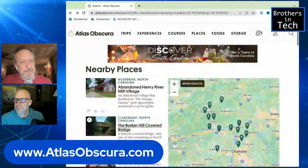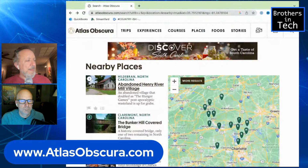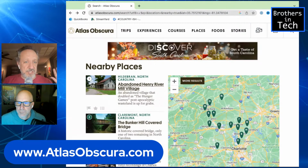There is, I think, a paid membership if you want to do even more tracking of your own sites that you visited and kind of be a part of the community online with other travelers. But if you're just wanting to use it to simply find some nearby places to go visit, I love it. This is exactly what technology ought to be doing for us, organizing all of this kind of information into a great place to find and making it easier for us to check out things we want to check out. So love it.